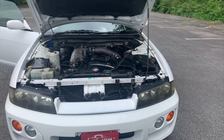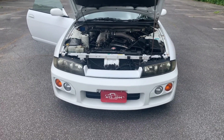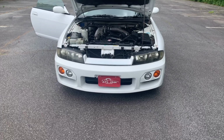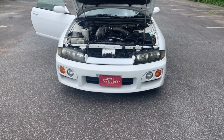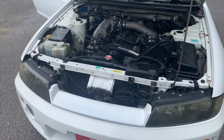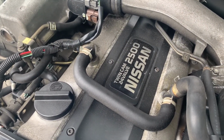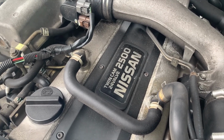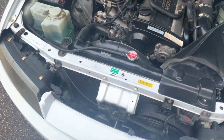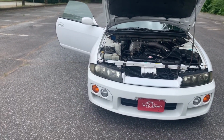Does not have it. So this one is a GTS25T, is not a GTR. The difference is the GTR is a RB26, so it's an inline six, 2.6 liter twin turbo. This one has an RB25, and it's an inline six 2.5 liter single turbo, and the GTRs are all-wheel drive. The GTS25Ts are rear-wheel drive, which I actually kind of prefer more.